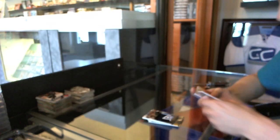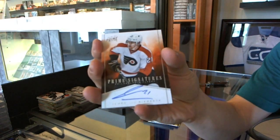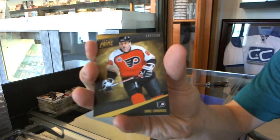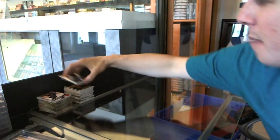Cody Eakin. We've got a Prime Signatures, number to 99 for the Philadelphia Flyers, James Van Riemsdyk. And a base card to 249 for the Philadelphia Flyers, Eric Lindros. So here we go, boys and girls. Multi-randoms coming up.